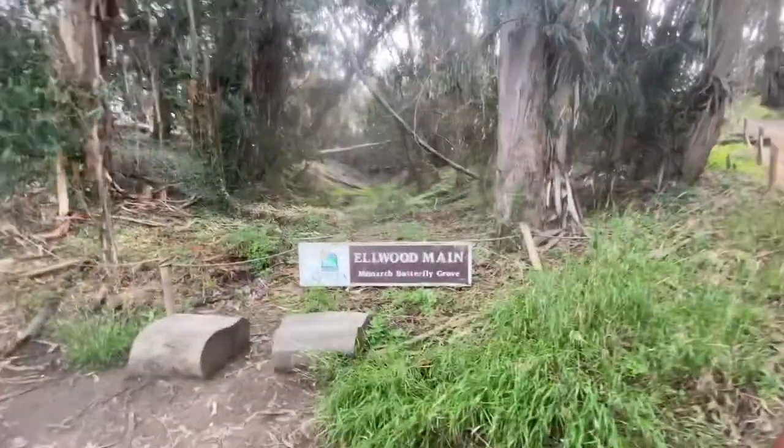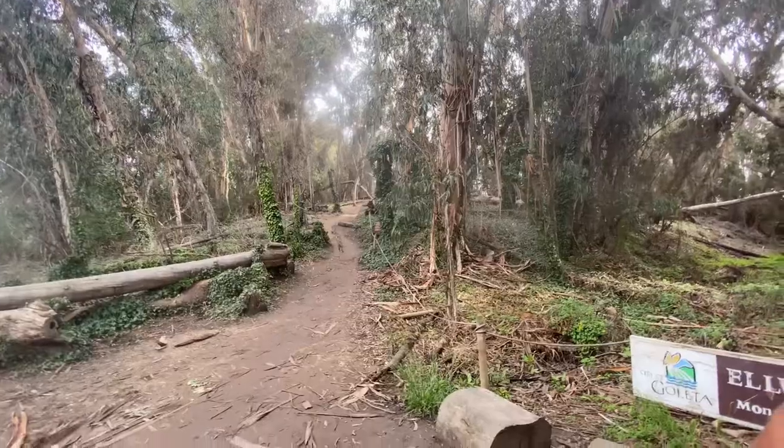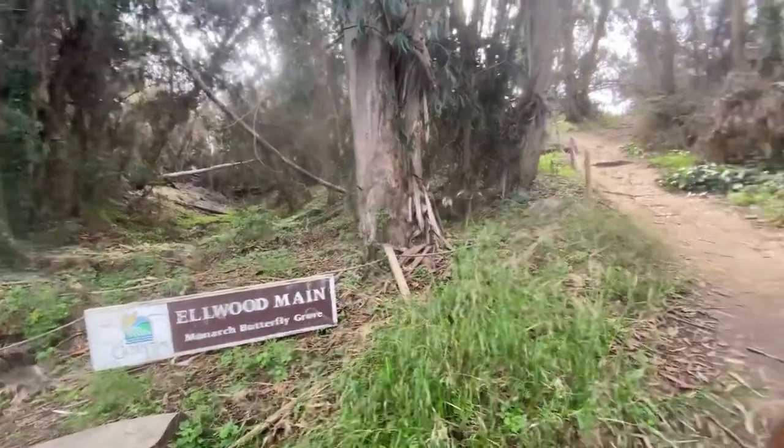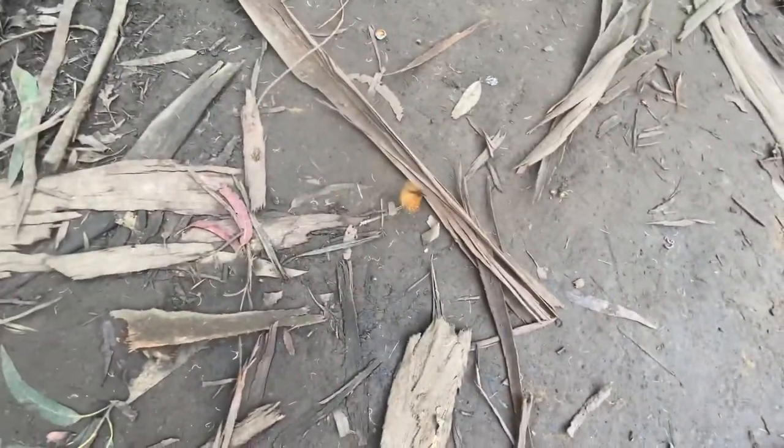The monarch butterfly grove. Look. Looky there, kitties. We can either go that way or we can go that way. Which way do you kitties want to go? I think we want to go that way. Let's go this way. Oh, look, come on, a butterfly. Look, right there. Hello. He's dying. No. No more monarch butterflies.